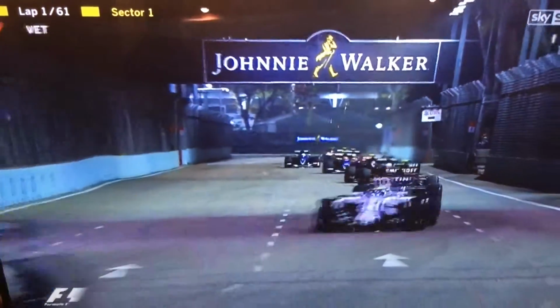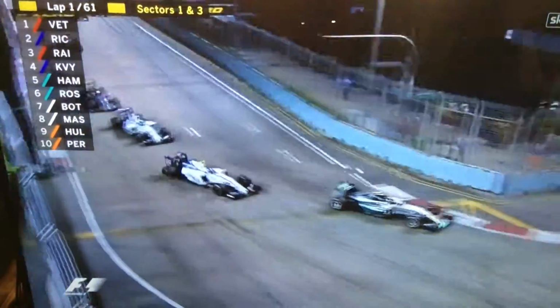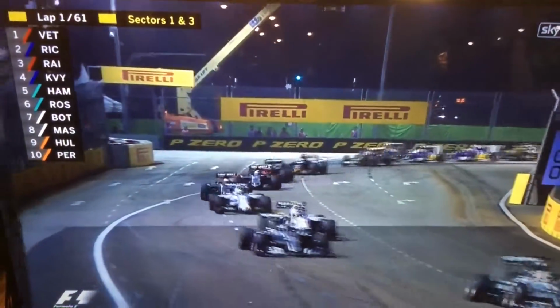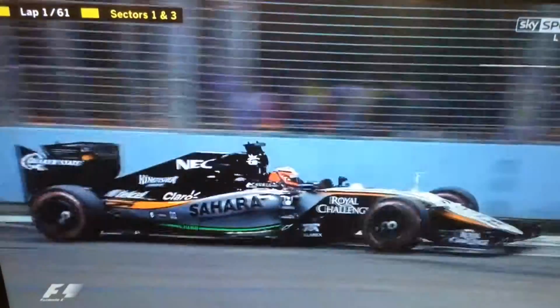There's another great start from Nico Hülkenberg at the Force India, already made up a few places, and we stream now through onto Raffles Boulevard. And Bottas then very close indeed to Rosberg. Rosberg parking his car in the middle of the track down into turn 7. They were all very cautious indeed. Oh, and almost Sergio Perez running into the back of his teammate Nico Hülkenberg there. How they managed to avoid each other, I do not know.